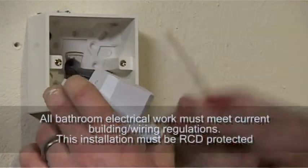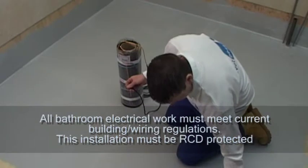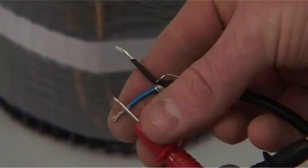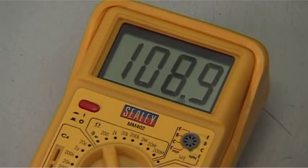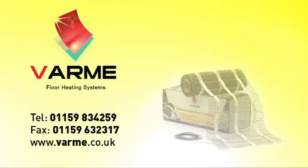The thermostat control for the mat must be located outside the bathroom zones. After unpacking the mat, check it with a multimeter and compare this with the label on the box. Do not use it if the resistance or continuity values differ by more than that stated on the certificate. Record the values you have taken.